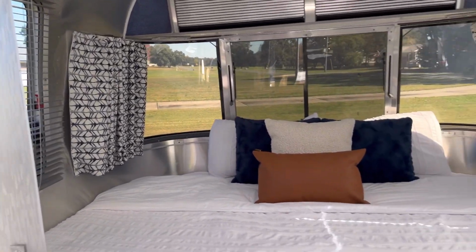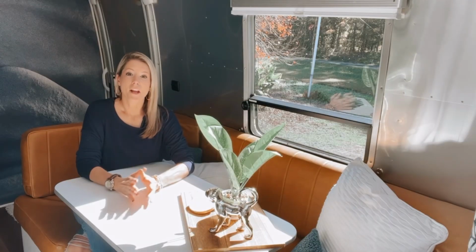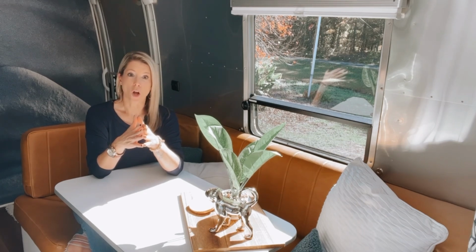For more privacy and to elevate the design, we added this textured film to the dividers. Another upgrade that I think is very important, especially if you were going into a vintage Airstream, is to get rid of all of those crazy pleated curtains. Let's be serious, all that fabric is just overwhelming.